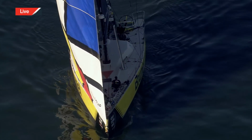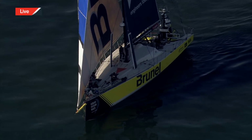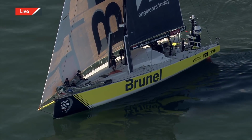But don't worry, folks. This is an equal opportunity helicopter. We'll be doing circles of each of the boats in order, so as to not be accused of having favorites. It's not very easy to get benefit out of that.